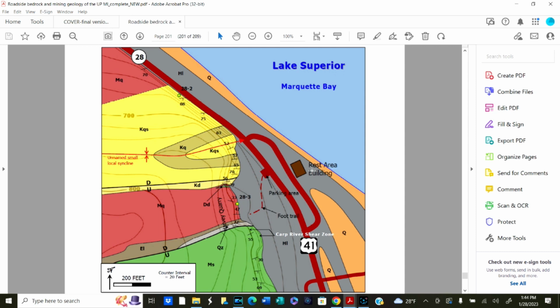And the geology of the Marquette area is just amazing. It's a geologic wonderland, especially if you're a Precambrian geologist. You have things here like complex structures, synclines. There's a few anticlines. I think they're outside of city limits, though. Shear zones, faults, massive great unconformities within the Precambrian, stuff like that.